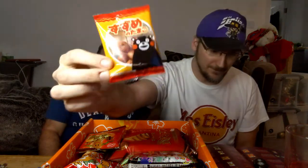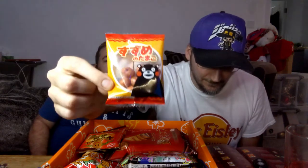So we've got, first of all, this here with this mascot on here, and it is Kumamon, and these apparently are sparrow eggs, which I hope is just, I don't know. I'm hoping it's just sweet nice or savory. It says it's a famous snack. These candies, they're candies. Okay.